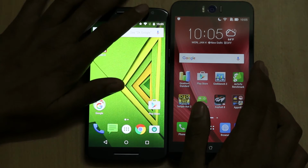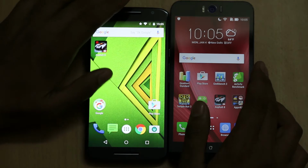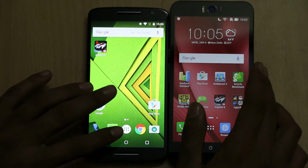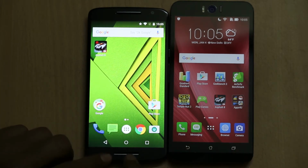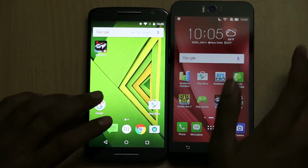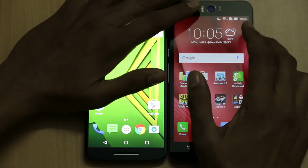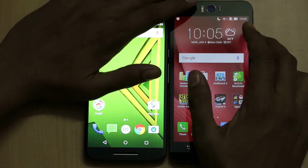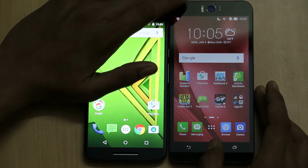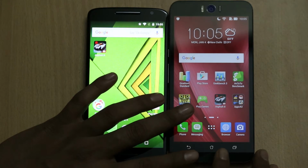Above the display there is a 5 megapixel camera with a range of sensors, speaker grill, and LED notification light on the Moto X Play. The on-screen buttons are part of the display, and there is a speaker grill below the display on the Moto X Play. But when it comes to the Asus Zenfone Selfie, there is a 13 megapixel camera with real-time flash, speaker grill, range of sensors, and notification light above the display, and below the display there are capacitive buttons, and below the capacitive buttons there is a metal chin.